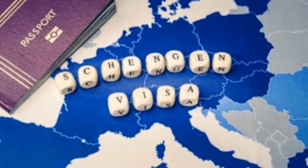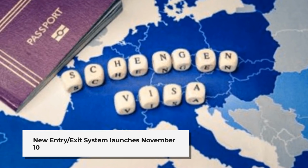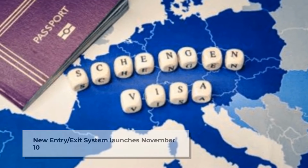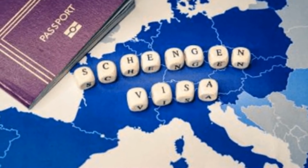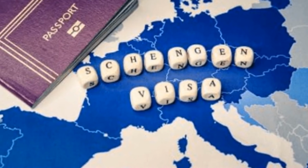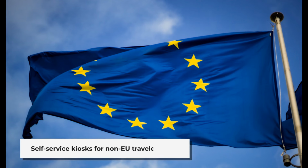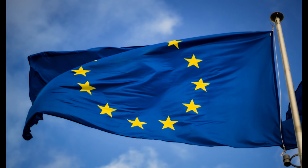A significant change is coming to European travel this autumn. From November 10th, non-European Union travelers entering the Schengen area will face stricter border controls as the new entry-exit system, or EES, becomes operational. The EES is a long-awaited passport system that will require non-EU citizens, including British tourists, to scan their passports at self-service kiosks when entering and leaving the Schengen area.